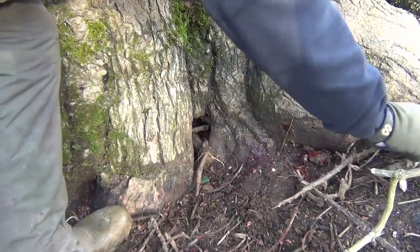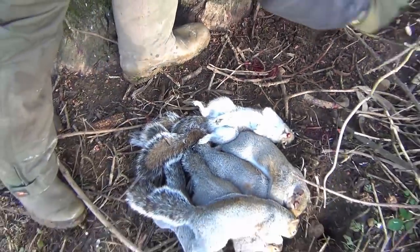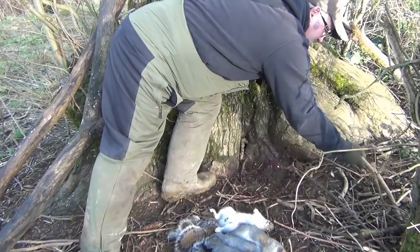We've got a squirrel in there, but we never managed to get it out. No, we ain't going to be able to get that out, but we're going to block that hole up so it can't go back in there if it does kick itself.